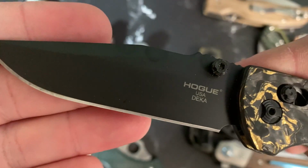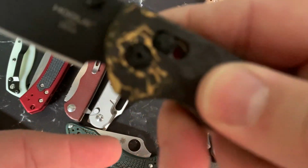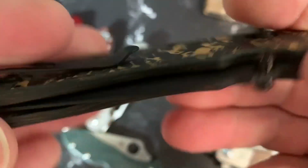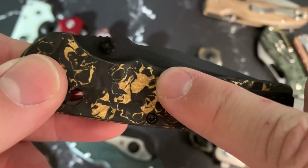These open and close really well. The feel of this carbon fiber is a little better than the polymer, and yeah, maybe it's slightly grippier. Yeah, I guess you could say it's a little grippier. Anyway, cool knife. This one's not that much more expensive.